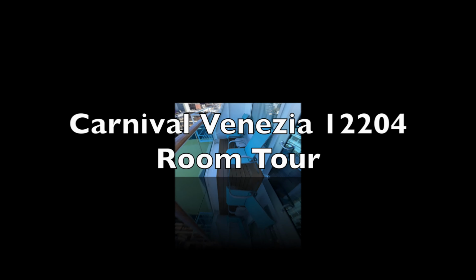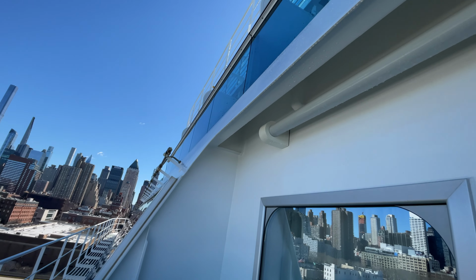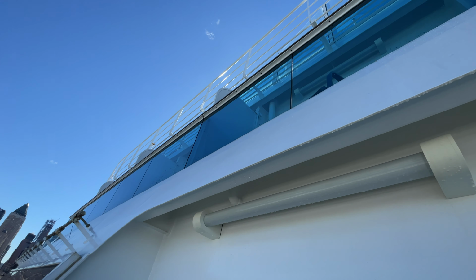Welcome to our room tour on the Carnival Venezia, room number 12204. This is a beautiful room with a beautiful balcony. No one to the right of you, as that is the massage room.